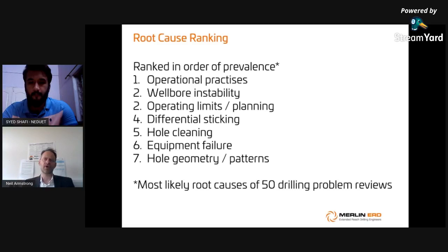I'm not going to go into the solutions to all of these problems, because that would probably be several hours on each item. And we're going to try and get this done in the next 45 minutes. So I'll just highlight what the main issue was related to each of these. And we might talk about some solutions as well. So yeah, wellbore stability, well up that list.